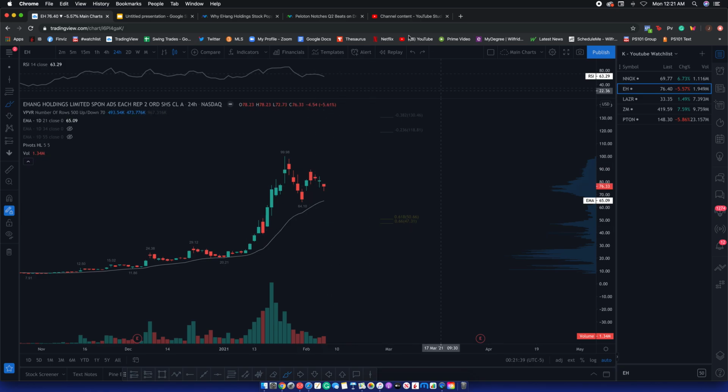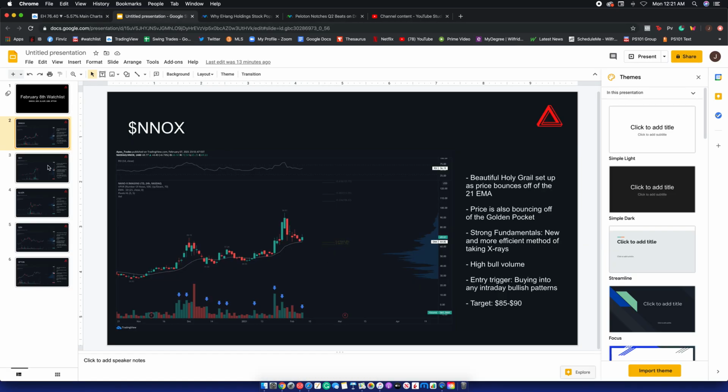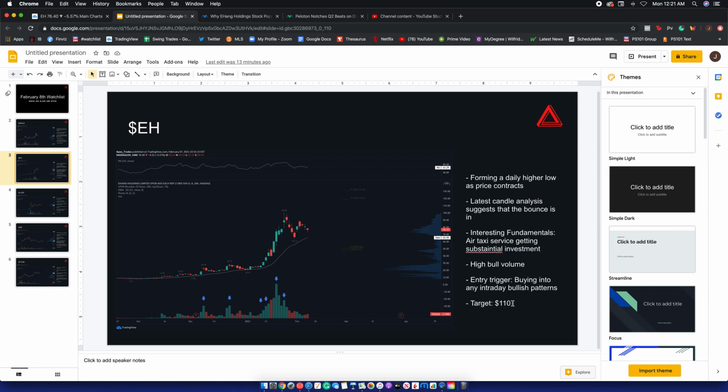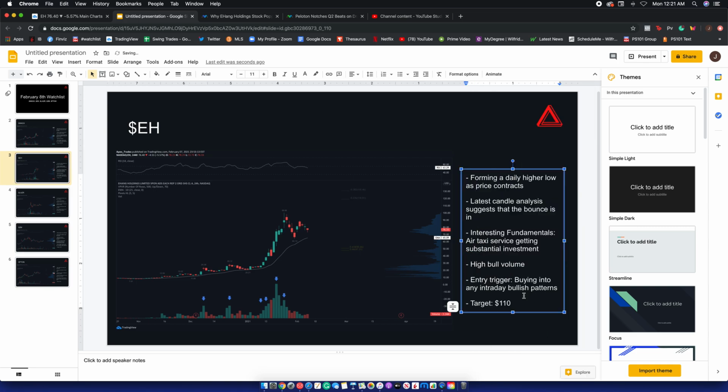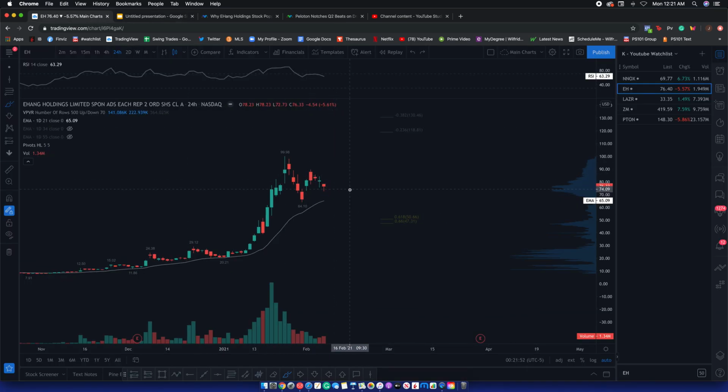So looking for a break of the high of Friday. Looking for essentially another bullish pattern intraday. Similar to Nnox, I do believe that this bounce is set, so I will be looking for some sort of bullish pattern, a red to green, a bull flag, etc. intraday to enter into the position, or essentially just a break of Friday's high being 78.23. If we see that momentum, I would expect continuation to the upside.